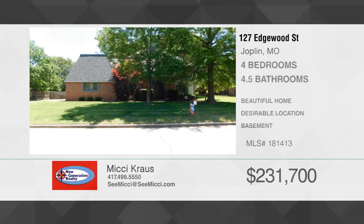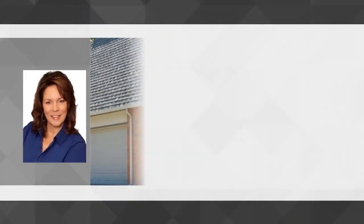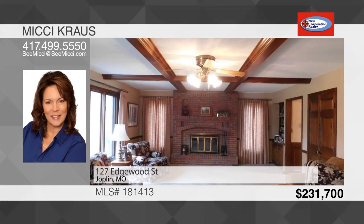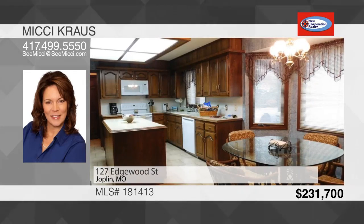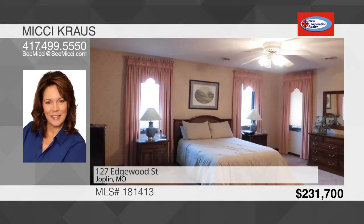Come and see this beautiful 4-bedroom, 4.5-bath home located in a desirable subdivision behind the mall. It features quality and attention to details throughout. With a family room with fireplace, secret bar, eat-in kitchen with island, formal dining room and office. The master bedroom boasts its own sitting room.